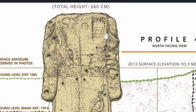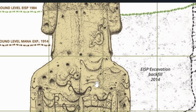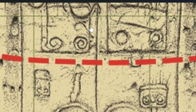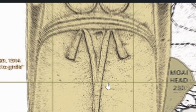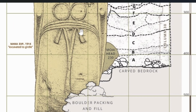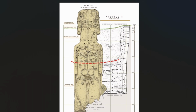And I'm sorry, I don't know who to credit for this, but this is very interesting that they have noted these interesting pot marks. They also have these interesting lines. I mean, these swirl marks. And what appear to be faces. There's also these interesting circles and straps. I don't know what else to call them. They're interesting straps. And we're going to see these straps repeated on additional moai that we're going to take a look at right now.